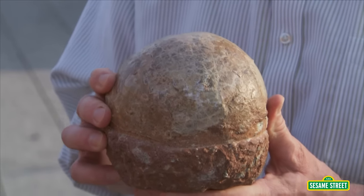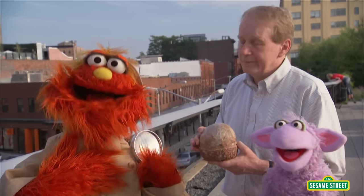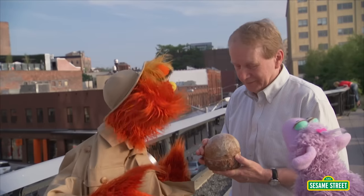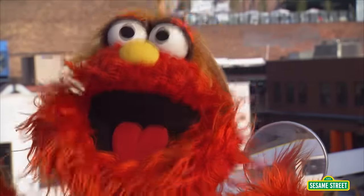How old is that dinosaur egg? This one is about 100 million years old. A 100 million year old egg? Wow! You're an awesome paleontologist. Thanks, Terry. I love meeting peeps in my hood.